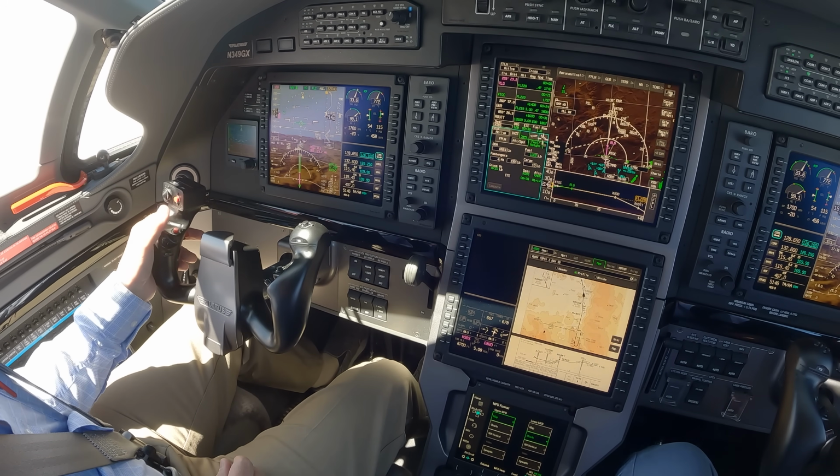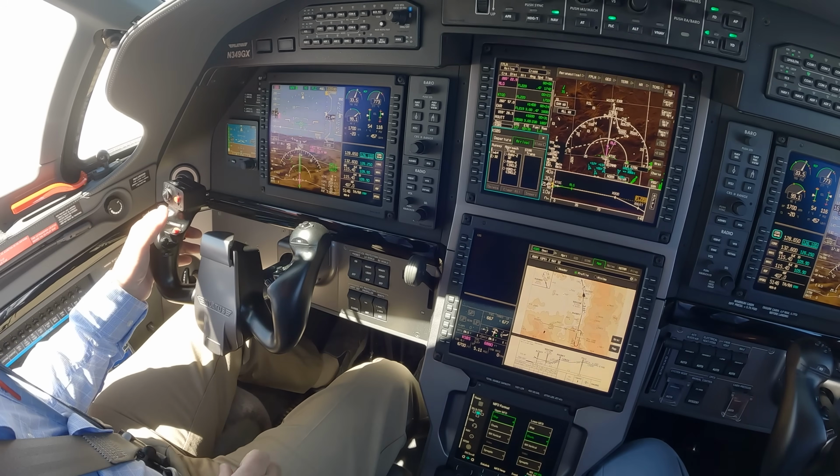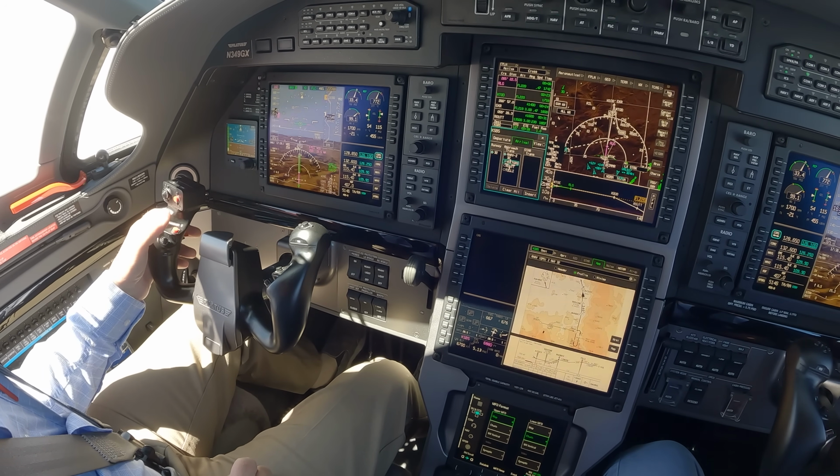So what I'll do to help myself out, let me load this approach, and this is just a technique, you know, how people do things. We'll load this in from route.